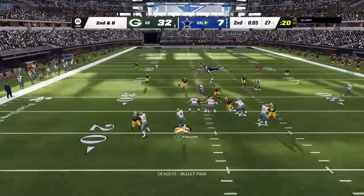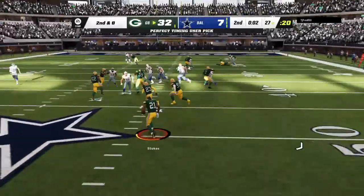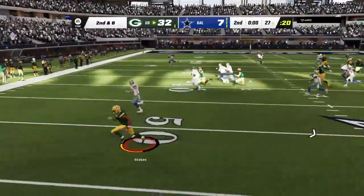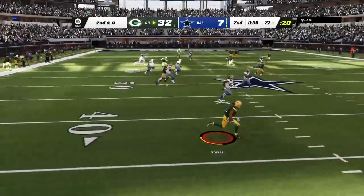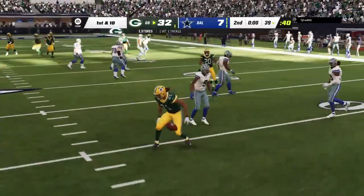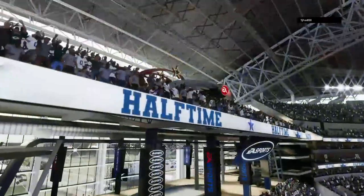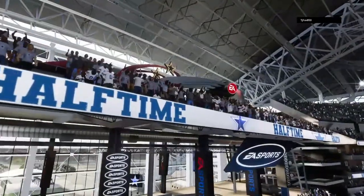Prescott. And my goodness, another interception, picked off by Eric Stokes. And he will be brought down on what will be the final play of this first half. So we've hit intermission. It's halftime.